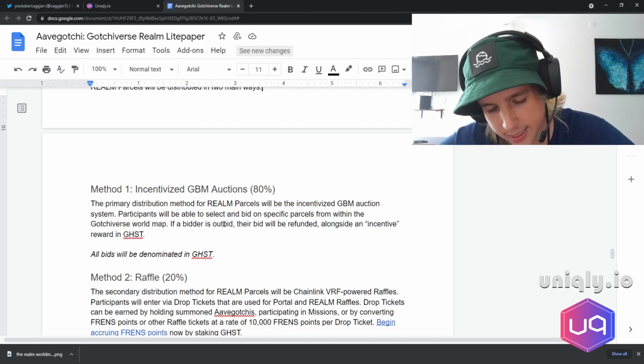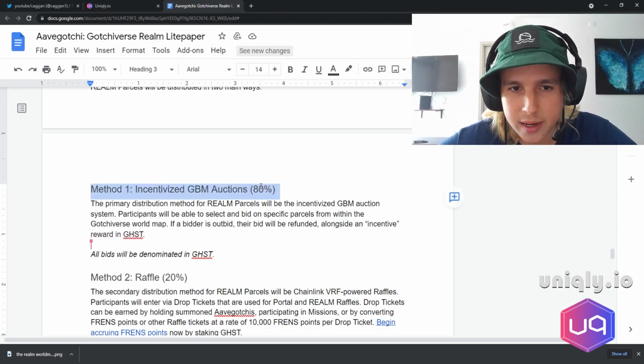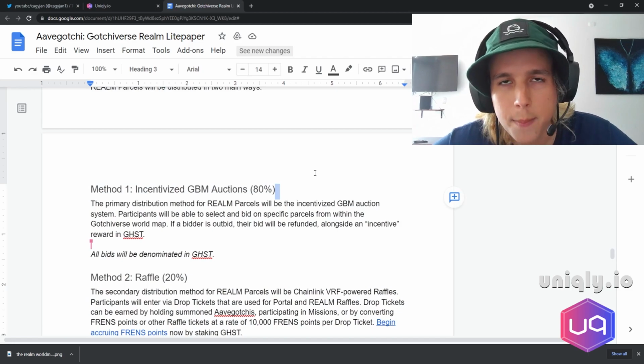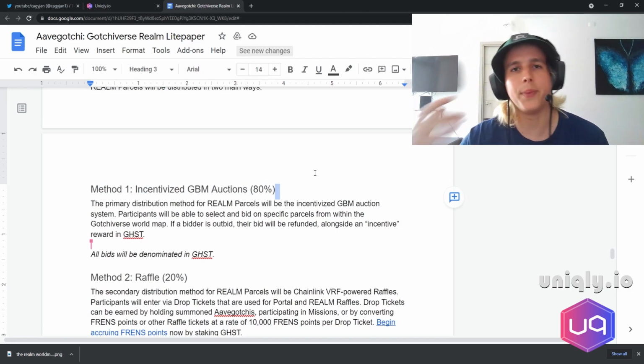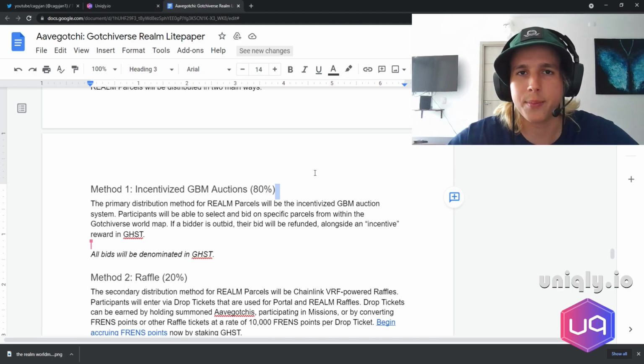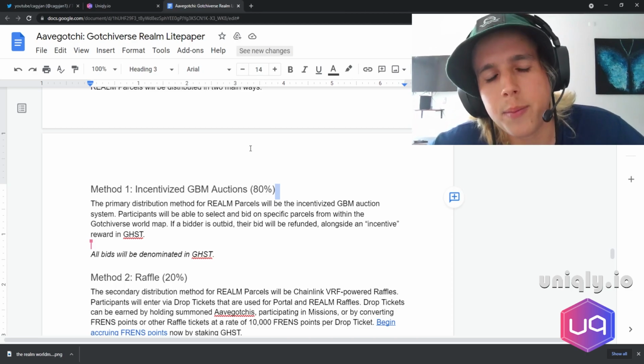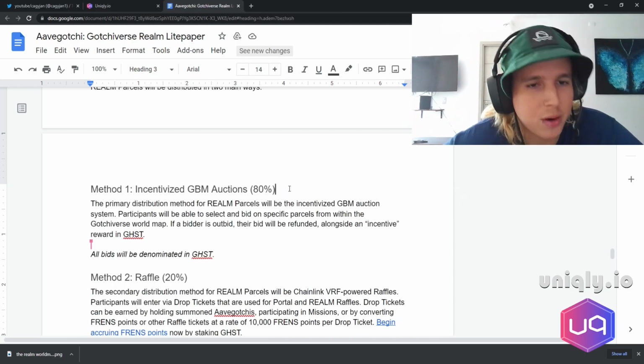So yes, the big players are going to have an advantage here. 80% is going to be sold through an auction. But let's say you're not a big player, you put a bid. If you're outbid, you get an incentive for having made a bid. So I'm not really sure how I feel about this. I don't know if there's a better way.